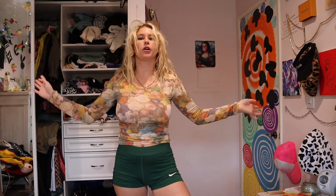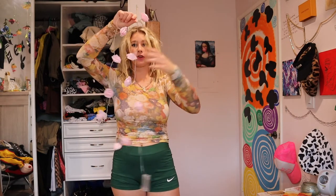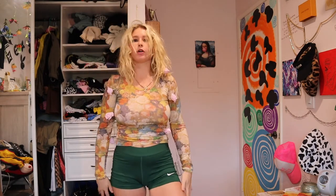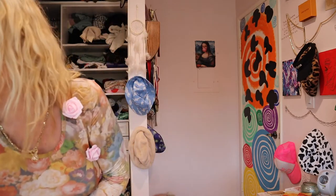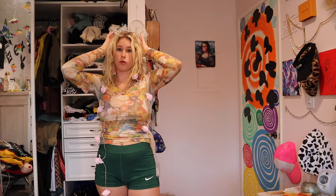Okay, so like super basic, but I actually have a perfect floral shirt. I would pair it with like green shorts or something, and then I have a bunch of flowers I'm about to show you in a sec. You can get like a little flower vine and just wrap it all over yourself. And then I have these like butterflies, you can wrap those around yourself. Let's pretend like this is my crown.